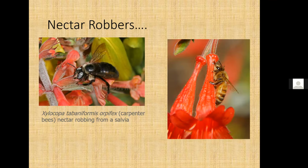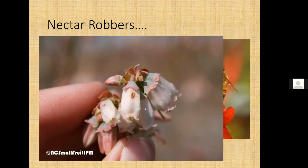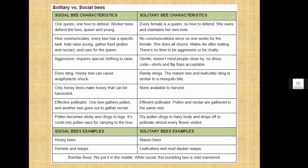hole there. And here, do you guys like blueberries? This is where carpenter bees, those bigger ones, couldn't get in there, and they rob the nectar from the blueberry, which is cheating because they're getting the nectar, but they're not getting that pollen from flower to flower. But blueberry bees, they won't use that. They're like, nah, I'm going in. And so they go in and things get pollinated.